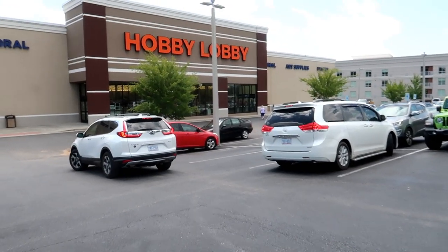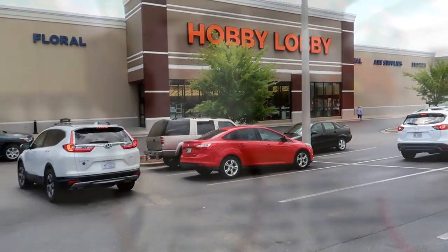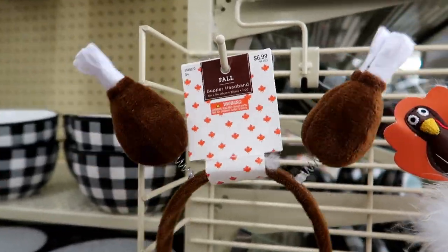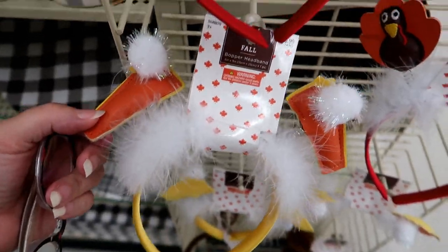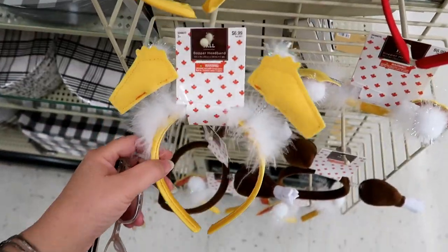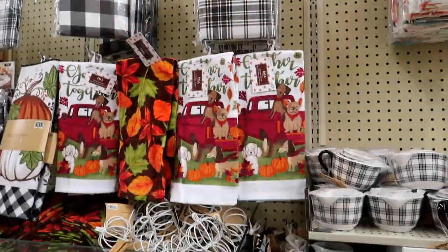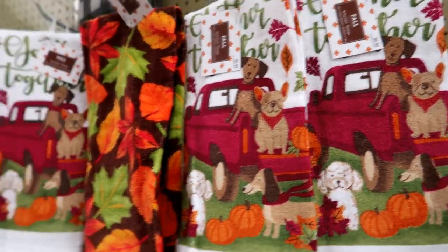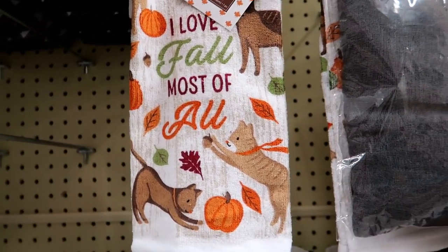Today is July 16th, the very next day, and I'm starting out my search at Hobby Lobby. All right, this almost puts Mickey ears to shame. $6.99 turkey legs. Turkeys. Oh, that is pumpkin pie with Cool Whip on top. And, oh yeah, that's the same thing. Quick glance at the fall stuff. Oh my gosh, dogs and a red truck. That is awesome. And look. I love fall most of all. Those are cats, though.